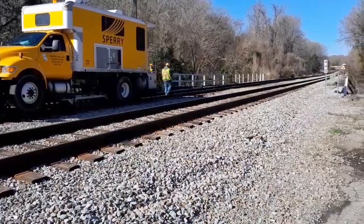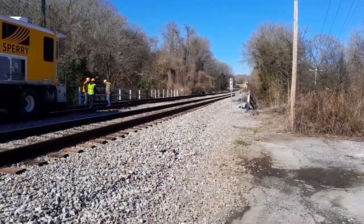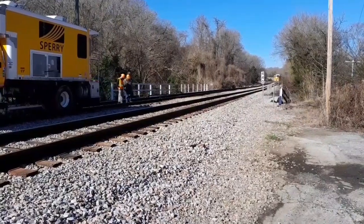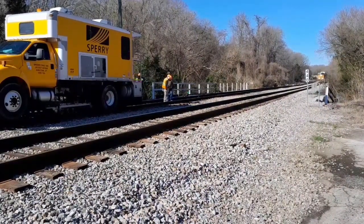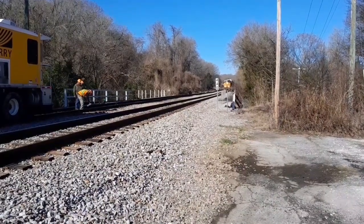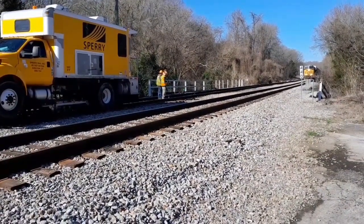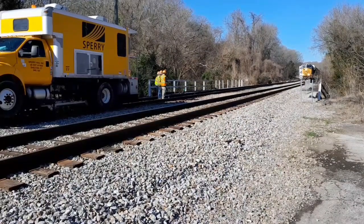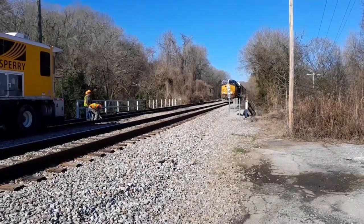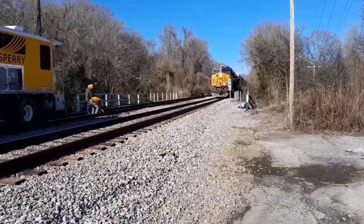He's on the ground over there, marking some stuff. They put some grease on the track. They're going to run the scanner on the rail and look for the bad spot. That's some lubricant he puts down. Number 3309 on the head end.